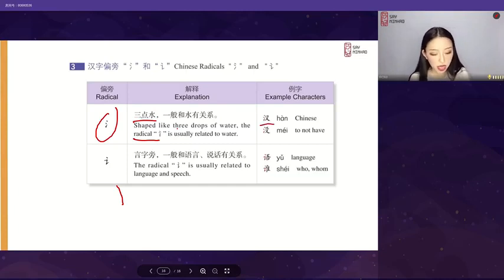First one, 汉, it is really familiar with us. It is actually always used in Hanyu, right? Hanyu, which means Chinese. And some of you might think it's nothing about water. But actually in ancient time, and now there's still a river called Han Shui. Shui means water. Han Shui actually means Han River. And Chinese are really familiar with this river, okay? Han Shui.